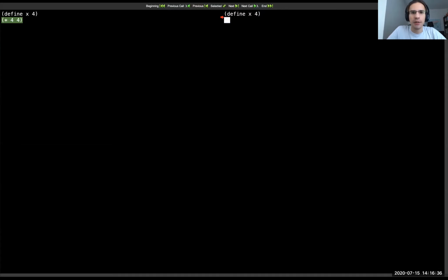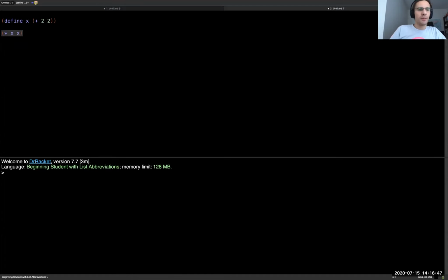So now if I close the stepper here, you'll stop seeing this. And now we're back to this window. So in fact, you can see Racket apply the rules one by one instead of just computing the values. For example, if I pressed run right now, the definition does not produce any value because it's a definition. So definitions do not produce values when processed.